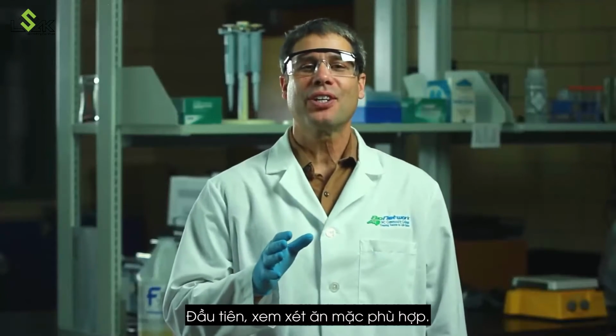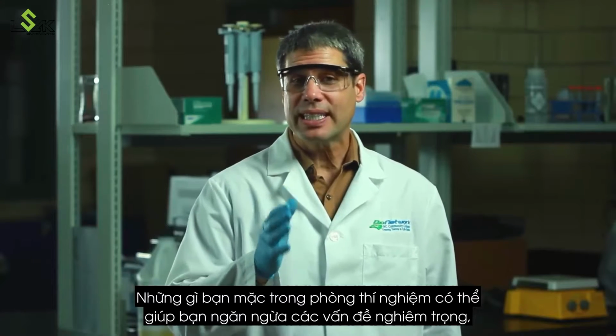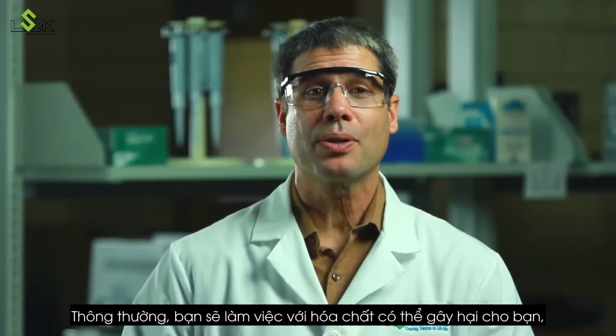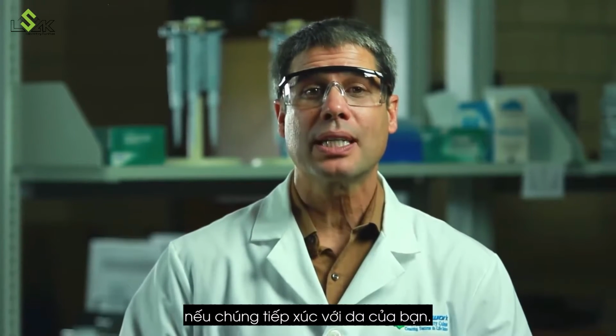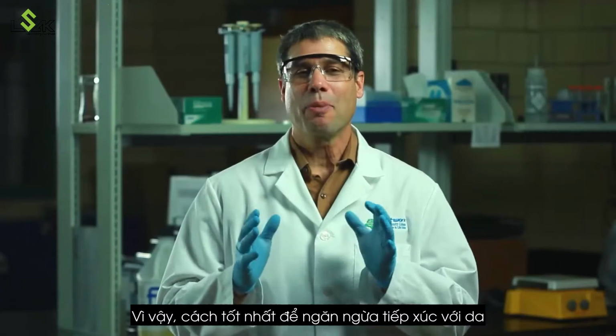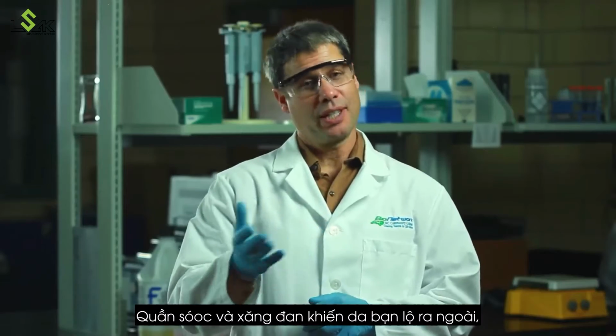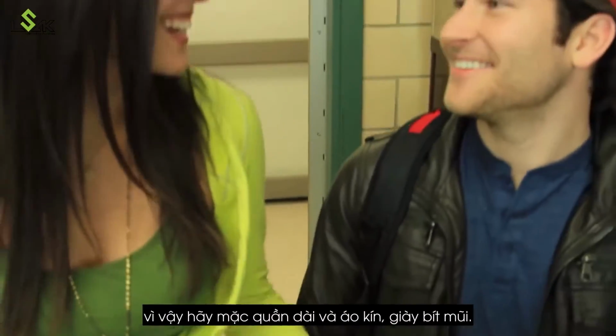The first consideration is proper dress. What you wear in the lab can help prevent serious, even fatal injuries. Often, you'll be working with chemicals that could harm you if they come into contact with your skin. So the best way to prevent skin exposure is to wear clothes that cover your entire body. Shorts and sandals leave your skin exposed, so instead, wear long pants and closed-toed shoes.